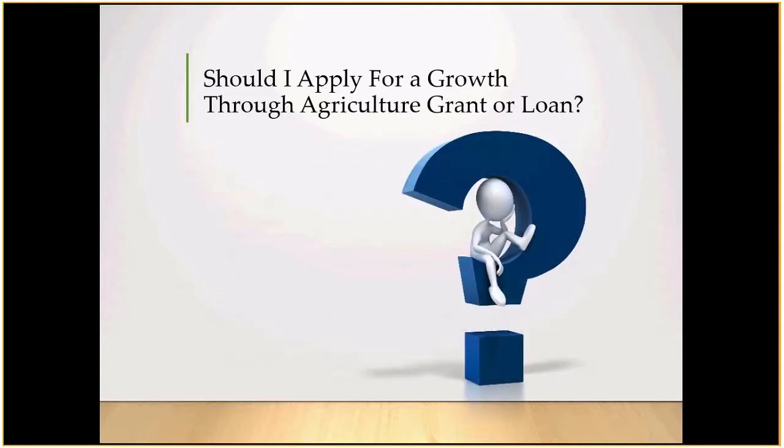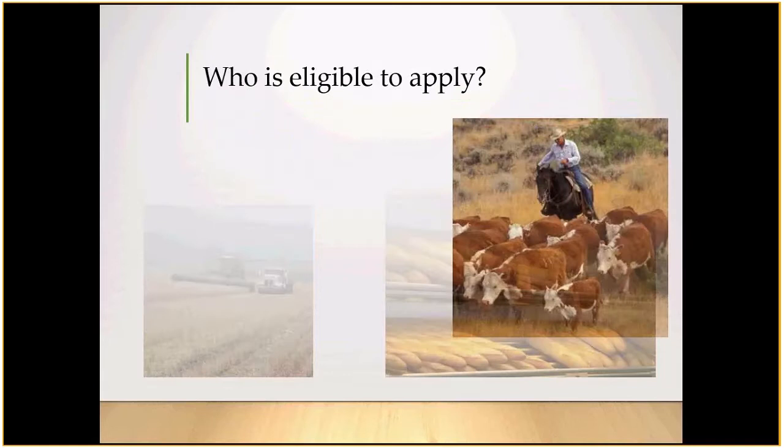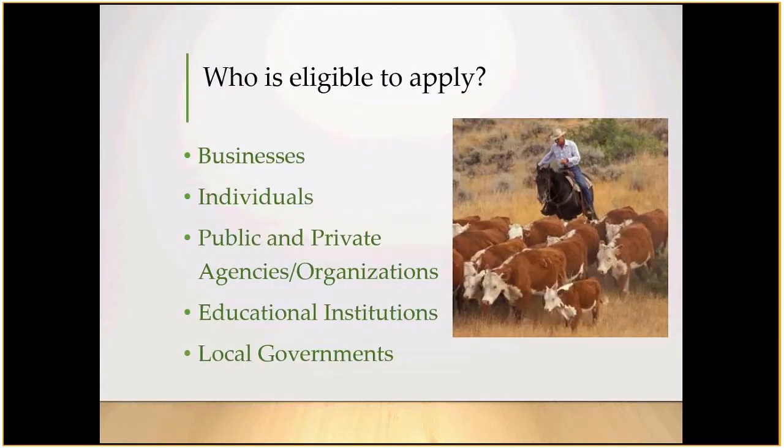Okay, so you might be asking yourself, should I apply for a Growth Through Ag grant or loan? Here are some questions to ask yourself. Is the project primarily going to add value to Montana's agricultural products? And does it have the prospects to create and/or retain jobs? So who's eligible to apply? There's a wide variety of potential applicants. It can be businesses, individuals, or a sole proprietorship, public and private agencies and organizations, educational institutions, and local governments.